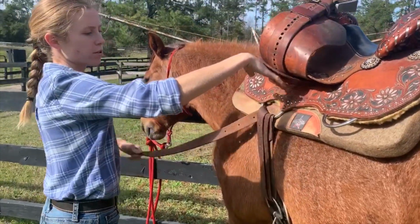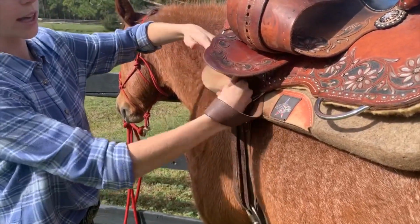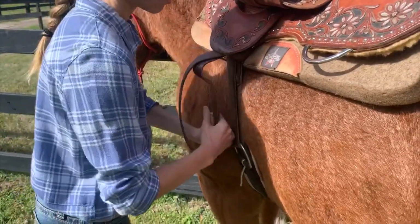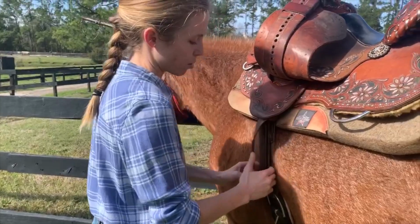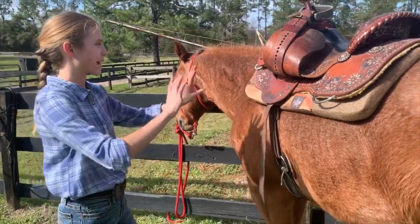I put it through, and I put it up, and I tug it through again. That's always how I've liked to do my girths. And then just a little bit at a time, I'll tighten them up. But I never like to just pull and tighten them up all at once. You know, horses bloat out when you girth them up. So I usually tighten it up just enough so that the saddle's safe.